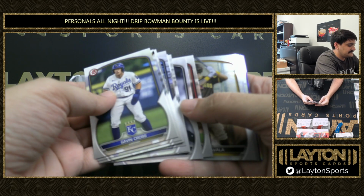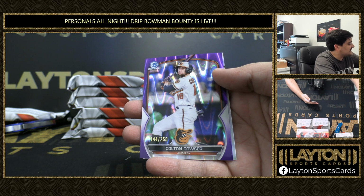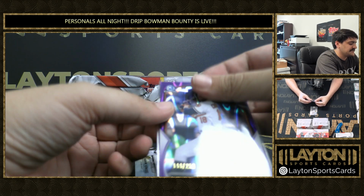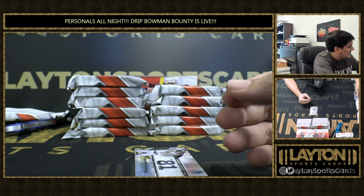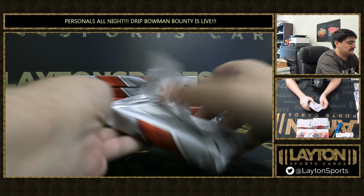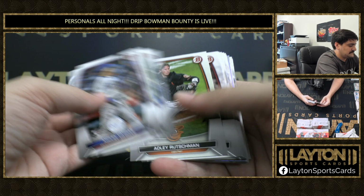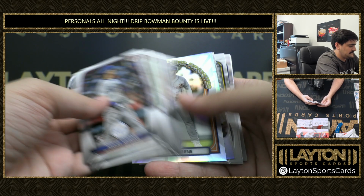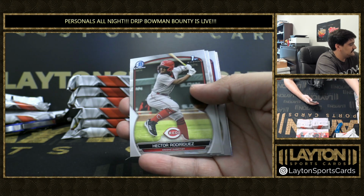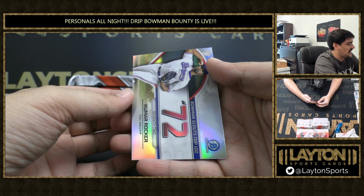So we got a purple coming as well. Purple lava is going to be Colton Cowser to 250. Nice one there, the prospect for the Orioles. Nice Cowser, purple lava. Beautiful card as well. Top 100. Rookie of the Year favorites, Riley Green, De Los Santos. Top 100s there of Kumar Rocker.